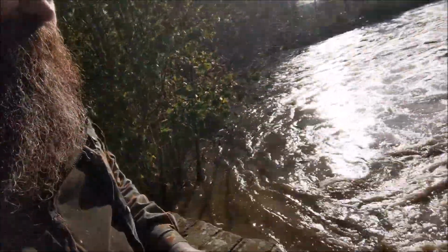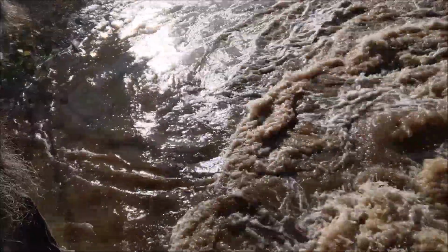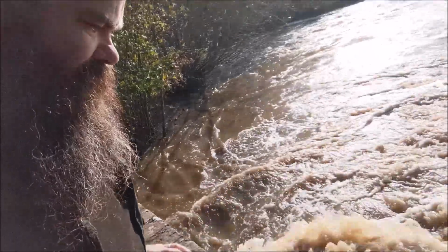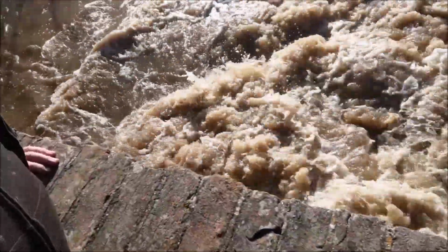It's awesome. Just over the bridge. It's pretty amazing really. It's just thumping through there. You can feel it on the bridge itself underneath. Pretty cool, right?